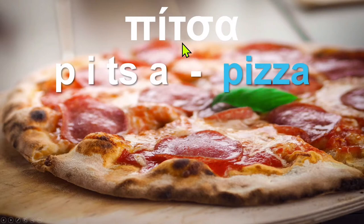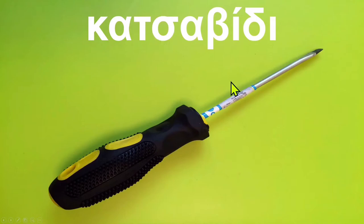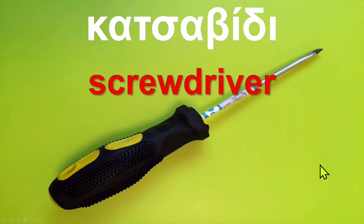The reason I gave you this combination as well is sometimes you would have tried to say pizza, pizza, pizza. No, it's t, pizza. Let's try it one more time in this word here. Have a go at it. And let's see. Now, the emphasis is on this syllable here. So we have k, a, ts, a, so katsa, v, i, and this letter is pronounced the, as in then, i. So altogether, katsa, vi, which is a screwdriver.